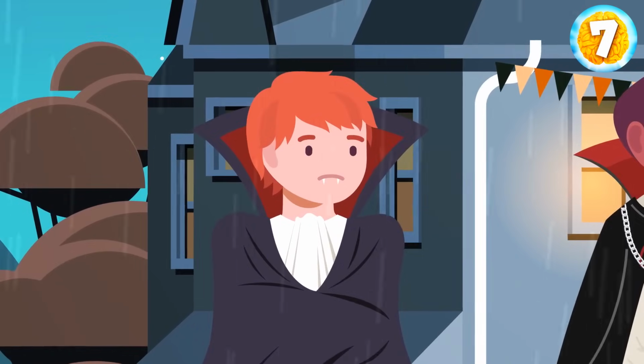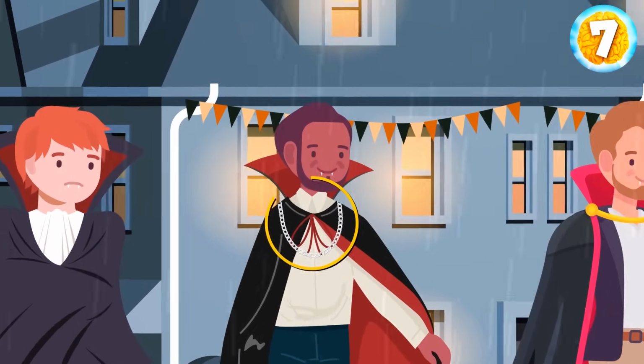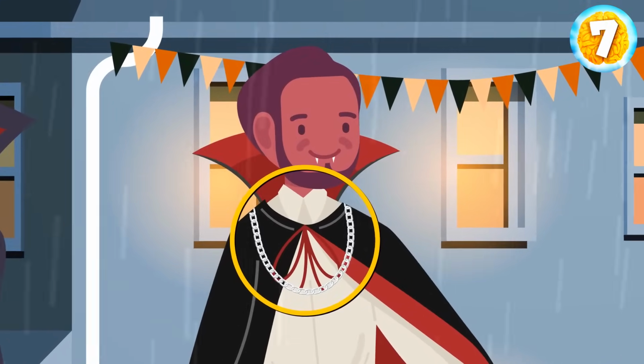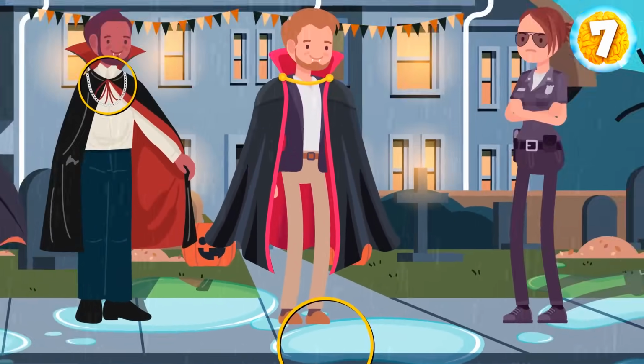This guy is pale, but it doesn't necessarily mean that he's a vampire. This guy is wearing a silver chain, so he can't be one. But this guy doesn't have a reflection. This is definitely not a human.